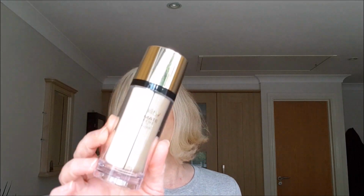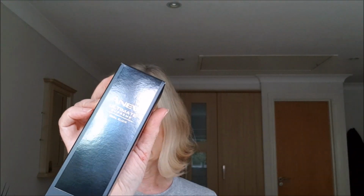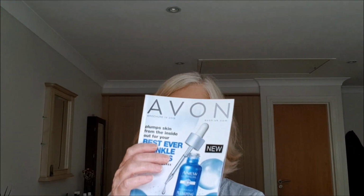So this dual elixir, and it mixes. Oh, you can't see. Oh, yes, you can. Look, got two serums there, and it mixes when you pump. And I saw somebody, can't remember who it was, who's used this for years, and it's a real good dupe for something that's a lot more expensive. So I thought that was worth a try. Anew Ultimate Supreme Dual Elixir, the Brochure 14 in the UK.